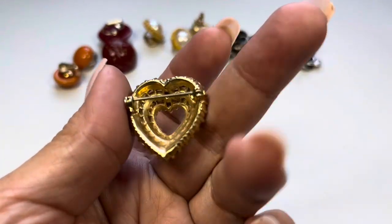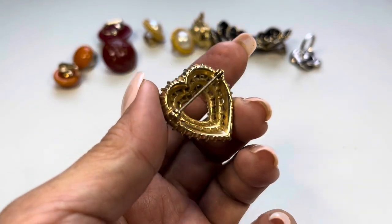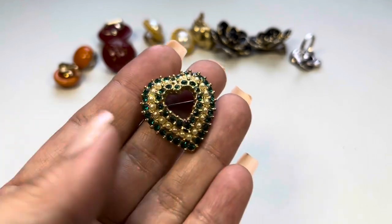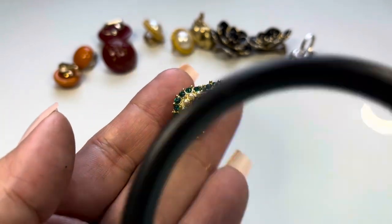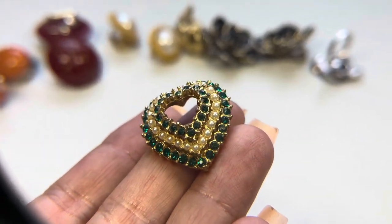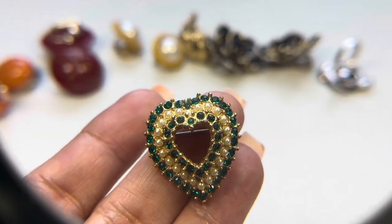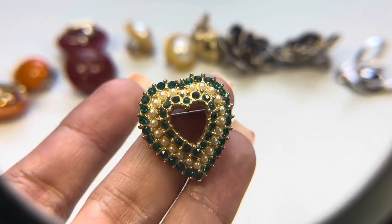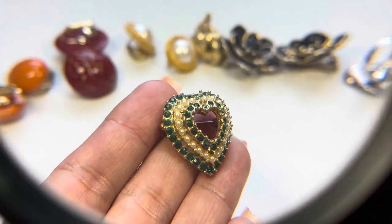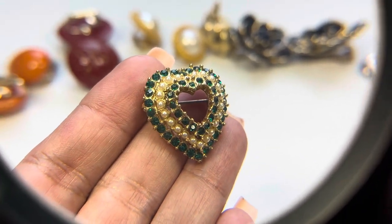Next we have a brooch. Look at this, multi-tiered. This has some weight to it. It's gold tone. There's an open heart center filled with green emerald colored rhinestones and little baby seed pearls. Faux pearls. All right, I'll test this. I'm pretty sure these are glass, but what a pretty brooch. I think this is the only brooch, right? This is pretty. So we have that.